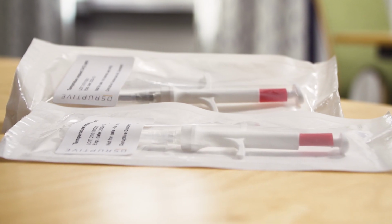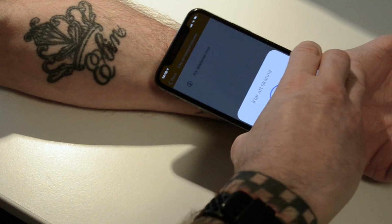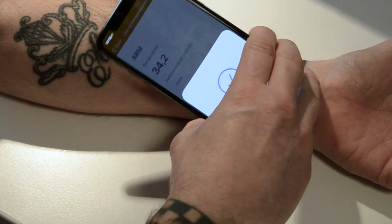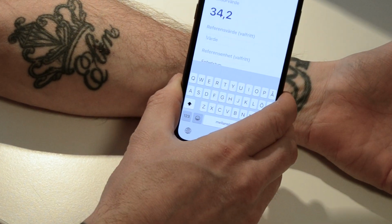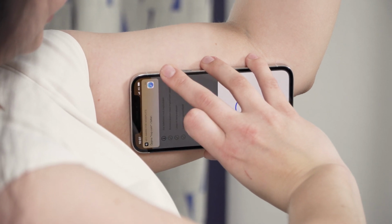The way they work is that you inject them under the skin, and then when you want to do a reading using the sensors of the implant, you just swipe on the outside of your skin with your smartphone. That activates the implant, it does a reading, and then the data is transferred to the phone. In this way, we want to enable people to read their vital body parameters at any time and in any setting, really.